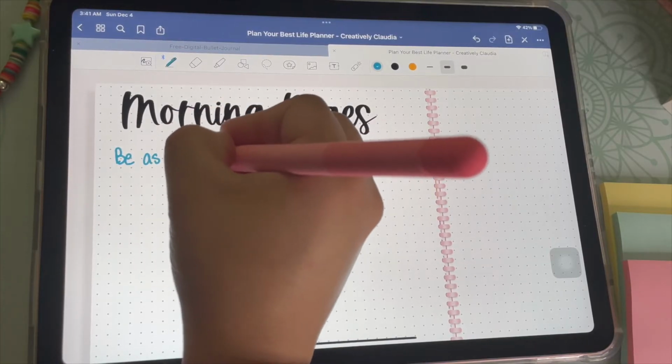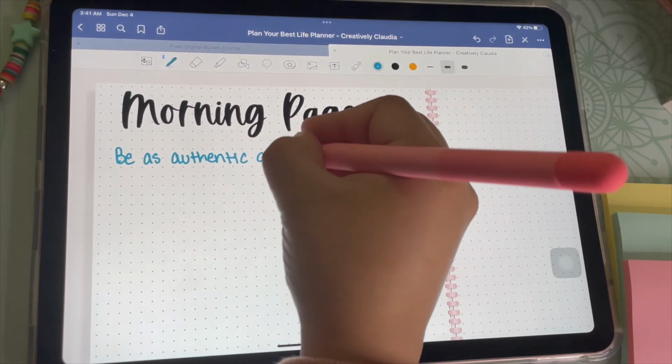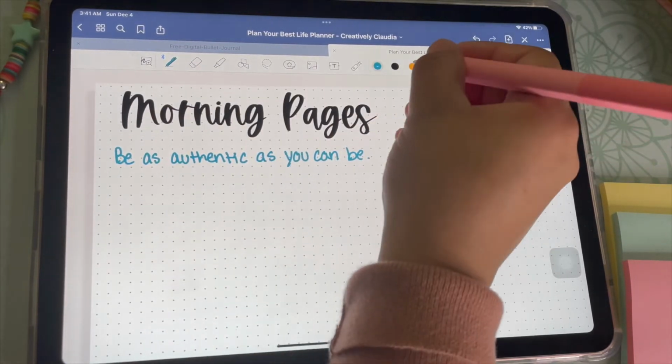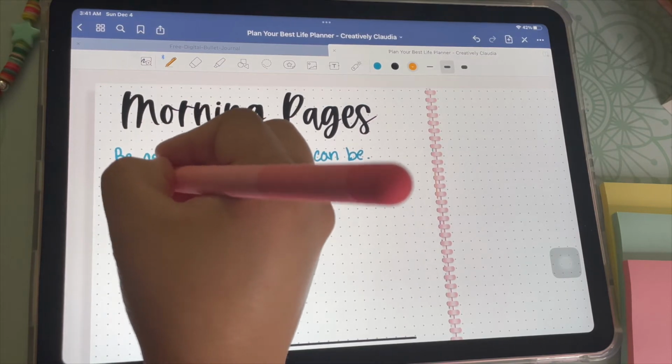Be as authentic as you can be with yourself. Let all those thoughts and emotions out and don't worry about being neat about it. This is your safe space, and you can decide how you want to create it. I love using a digital bullet journal because sometimes I like to add doodles to my morning pages, and the bullets on my journal make it a lot easier to do so.